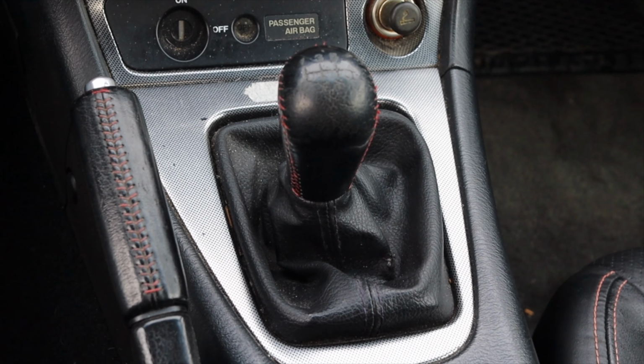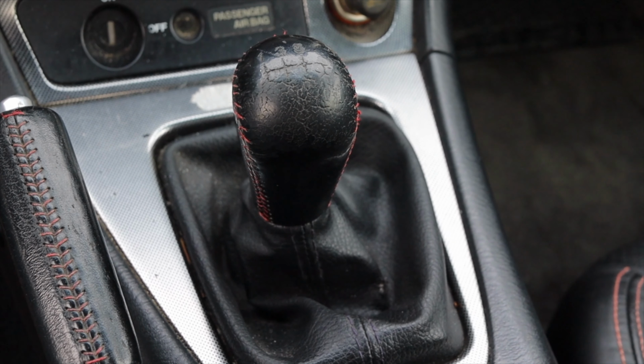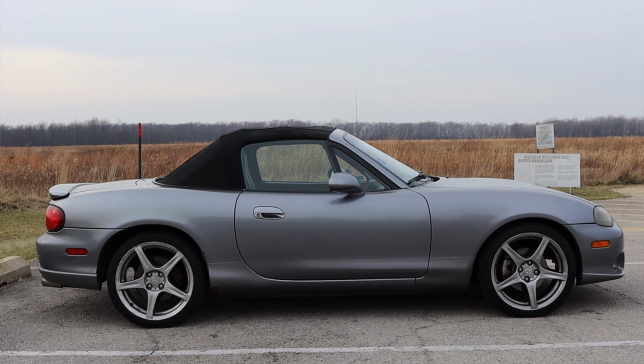However, speaking of the transmission, the clutch is actually heavier than I anticipated. It does get a beefier clutch than the regular NB as well. That's yet another perk of the Mazdaspeed, but it's a lot heavier than I thought it was going to be. Now, in the grand scheme of things, it's not heavy. It's just heavier than I expected. Last but not least, of course, the Mazdaspeed Miata is rear-wheel drive.